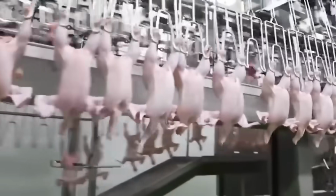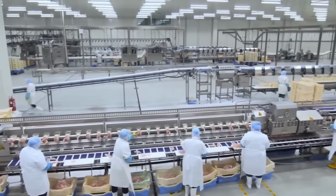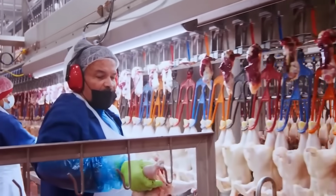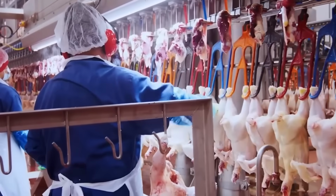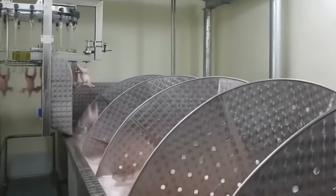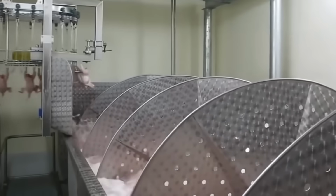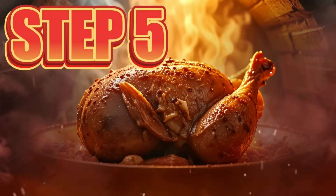After plucking, operators manually inspect each unit, one by one, removing any remaining feathers and trimming any visible imperfections. When everything is in order, each body undergoes a final high-pressure water rinse, which eliminates any last traces of blood, dirt, or fecal matter left from previous stages. With the exterior perfectly clean, we reach the most delicate step of the process, opening the bodies and extracting everything inside. Step 5. Evisceration and sanitary control.